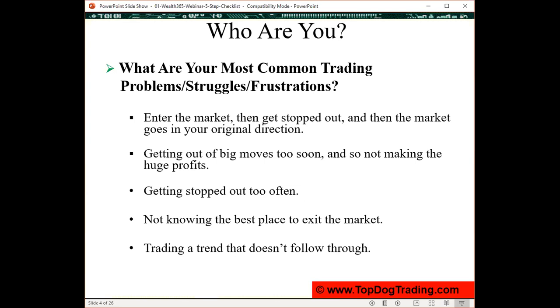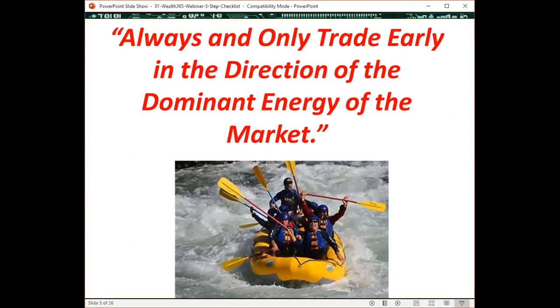And that's where that vernacular comes from. The trend is your friend until the end. There's a mathematical model behind that. So professionals get in early in a new trend.